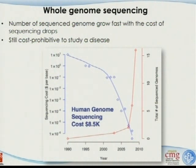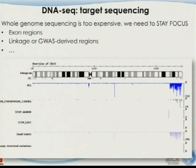So in the research market, we cannot wait for the price to drop that low. At the current stage, there are still several different strategies that avoid doing whole genome sequencing. The first one is targeted sequencing. What it means is I cannot afford to sequence the entire genome, so I will only sequence a portion of it. Exon sequencing is one of the studies we already presented several times, and that is one strategy to find out the regions you want to further sequence.